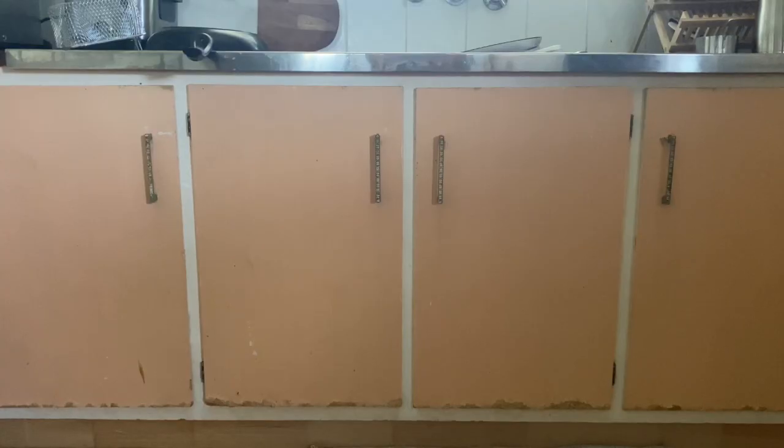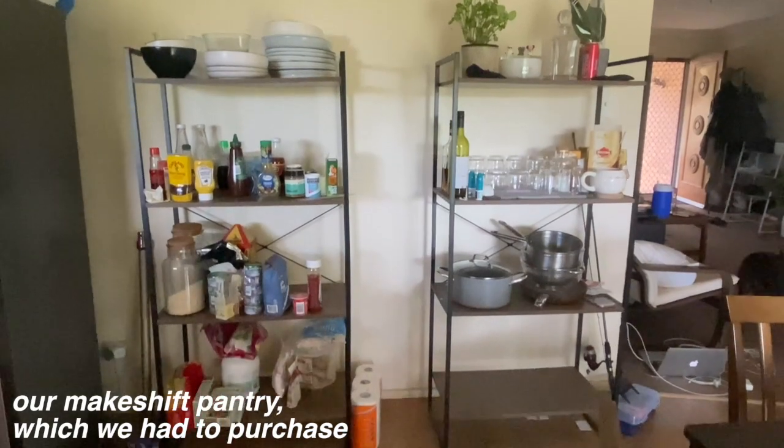In this house, none of the cupboards were usable. We did not have a pantry and it really sucked because we had to buy so much for this house just to make it livable.